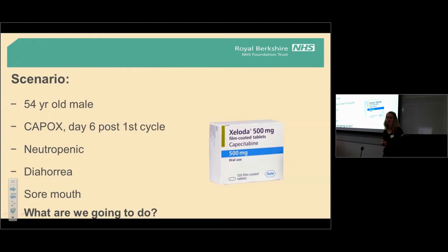So next we've got a 54-year-old chap who's on capecitabine and oxaliplatin. He comes in day 6 of his first cycle. He's also neutropenic. He's got grade 3 diarrhea. He has a sore mouth. What are we going to do with him? Yeah, good. Stop the capecitabine. IV fluids, yeah.